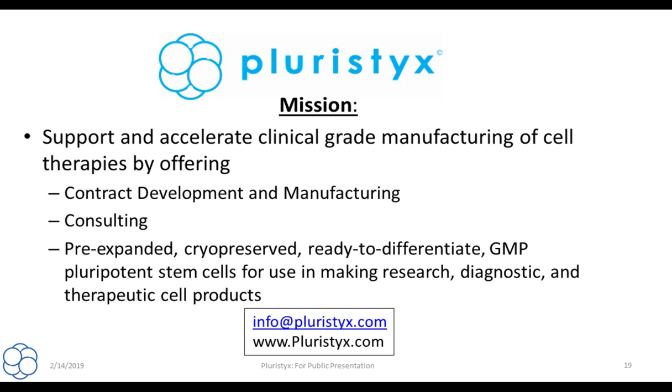Yeah, it's an excellent question. This is a common question that's asked, and I think the answer right now is yes. For example, the H9 line that is available from WiCell was made under research conditions, so that would have been considered a research master cell bank. That bank has been used essentially as the seed bank, so as a unit operation, and that research master cell bank becomes the so-called seed material. A vial of that is then transferred into a GMP environment. An entire batch record and process is developed around that, and then it's manufactured and released.